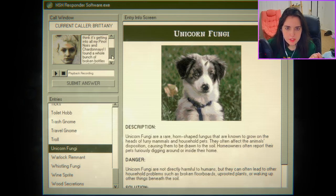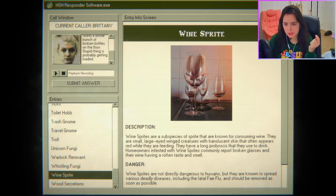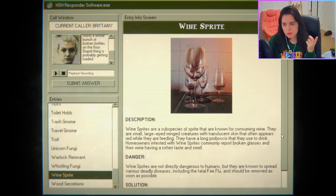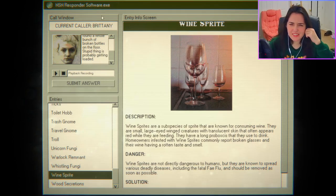Little cutie. Pinot Noirs and Chardonnays. What is that? Champagne? Broken bottles. Sounds like wine sprite? Flapping around? Do you have wings? Wine sprites are a subspecies of sprite that are known for consuming wine. They're small, large-eyed, winged, with translucent skin that often appears red while they're feeding. They have a long proboscis that they use to drink. Homeowners infested with wine sprites commonly report broken glasses and their wine having a rotten taste or smell.